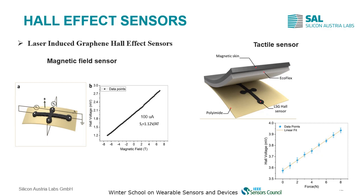The characterization of a Hall effect sensor is straightforward. You apply a current along your Hall bar and you measure the Hall voltage transversely to the current direction. Then you apply a magnetic field perpendicular to your structure and you end up with a Hall voltage as a function of the magnetic field. This should be a linear dependence, and this is indeed what we find here. From -7 to +7 Tesla at 100 microampere current, we find a linear response with a sensitivity of 1.12 volts per ampere Tesla.